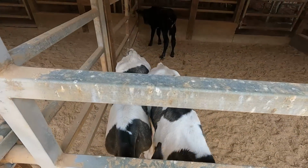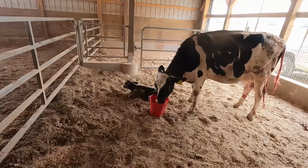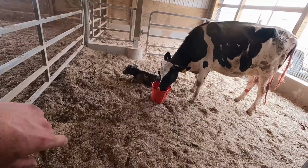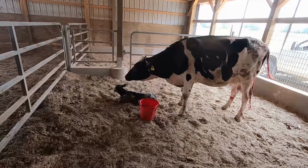We got 3 bull calves to take to the sale barn today. Just gonna help my dad load these up. So we'll let her lick her calf off a little bit there. Gave her some fresh water. They usually like to chug water if we give them a bucket like that. And then she'll get milked here this afternoon. We'll feed her colostrum to the calf.